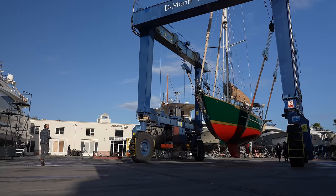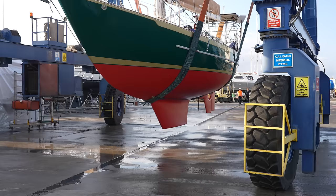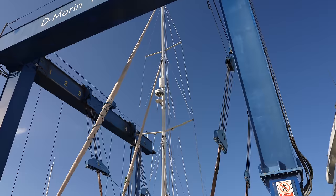Man, it's crazy. When the bottom's freshly painted and there are no imperfections, you can see every little curve and every line of the underbody. I just love looking at this boat because you can see the sea kindliness. You can see in the shape of the underbody how well it would sail offshore. It's like a work of art.